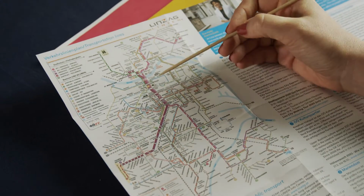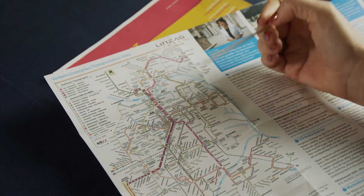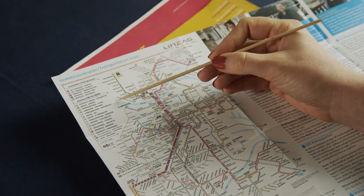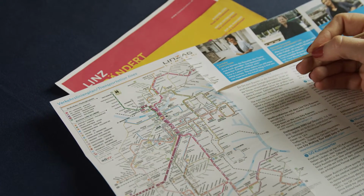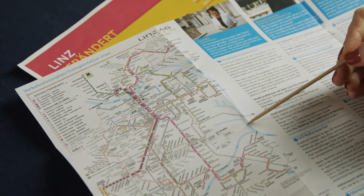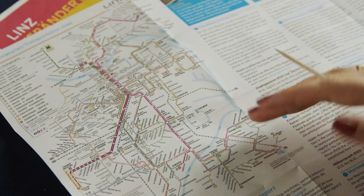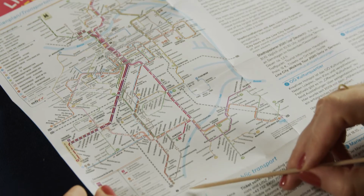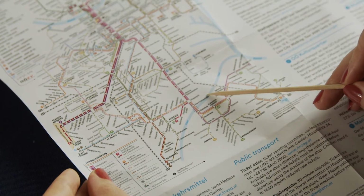And here we can see this is the center. We have the Danube coming in from the west and then taking a turn towards the south, if I continue southeast towards Vienna. And we have another river coming in from the south, the Traun.